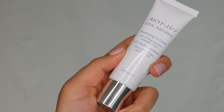So first things first, I'm taking the Illuminating CC Cream from the Ideal Radiance line, and I'm gonna be using this as a base for our makeup. Now, you never know how long your girls' night out is gonna last, but you wanna know your makeup is going to last the entire night. So this is going to act as something that's gonna prolong our makeup.